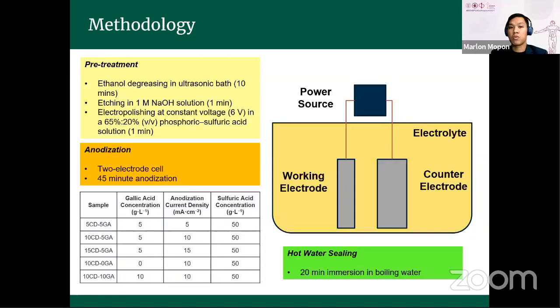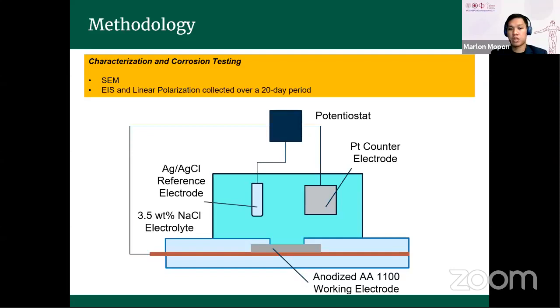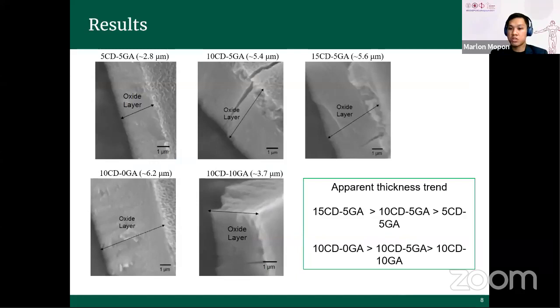So for the characterizations, we used SEM to observe the layers that we formed after anodization and sealing. And then afterwards, we immersed the samples in 3.5 weight percent sodium chloride and then observed them using EIS and linear polarization over a 20-day period.